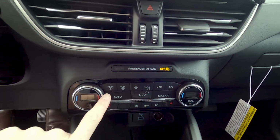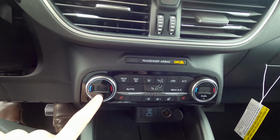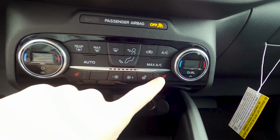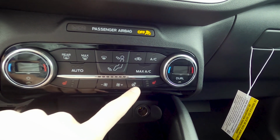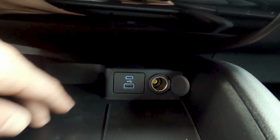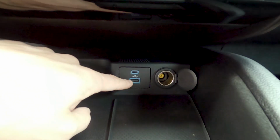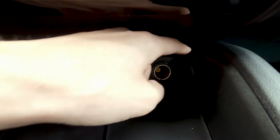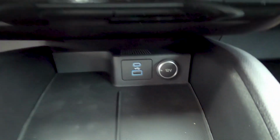We've also got dual zone climate control inside of this vehicle as well. We've got the basic climate control settings, so what's going on with our fans. We've also got our heated seats and a heated steering wheel. Really, really nice. As we start to move down a tiny little bit more, exact same thing that we saw on the SE. We've got the ability to look at our USB cables, so we've got our USB and our USB-C, and we've also got a traditional cigarette lighter adapter.